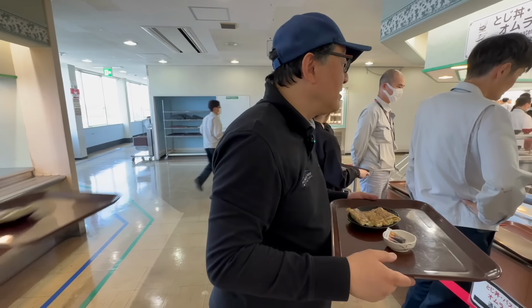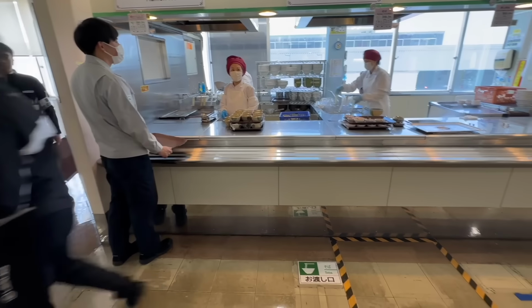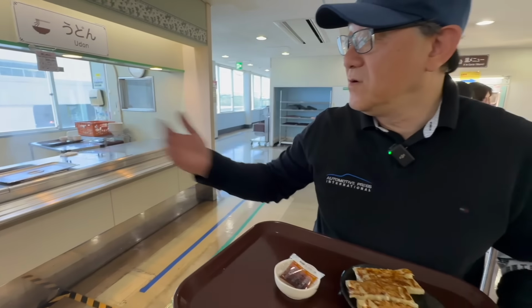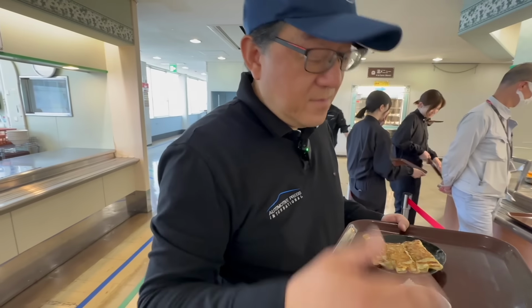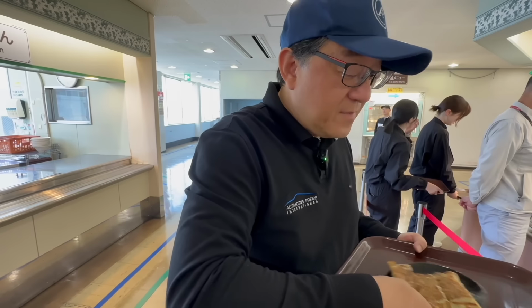But we're just looking forward to eating very soon. So they're serving the noodles over here. Again, production style. There's a takt time probably. So every few seconds a new meal has to be served. And then you get to pick whatever you want, and you add up the cost, and then it gets charged to your employee's account number.